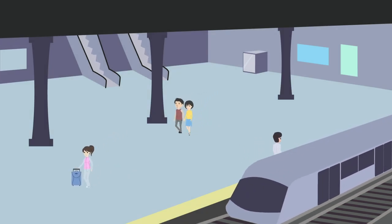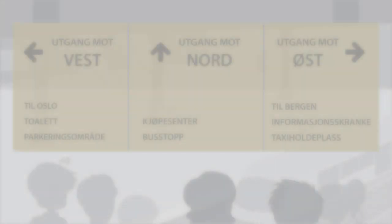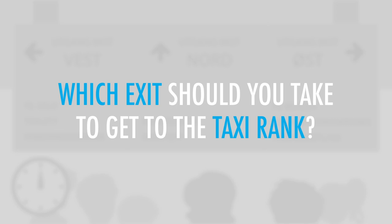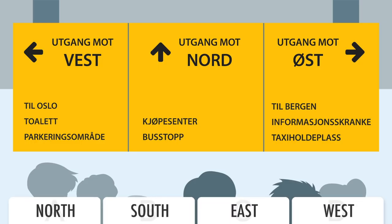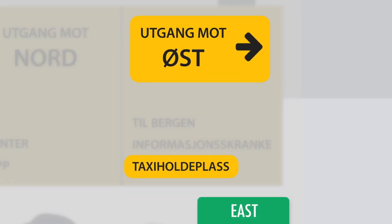You are at a train station where you're looking for the best exit to catch a taxi. Which exit should you take to get to the taxi rank? You should take the east exit in order to get to the taxi rank. Utgang mot øst.